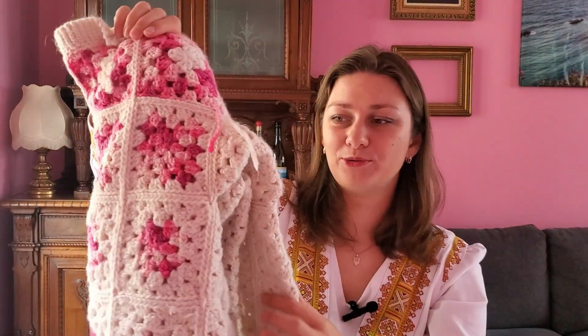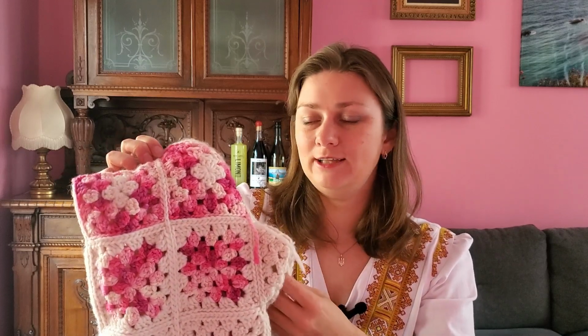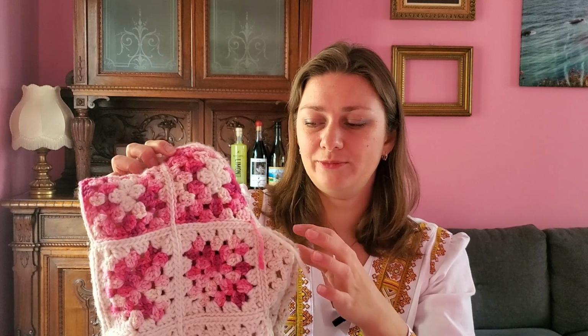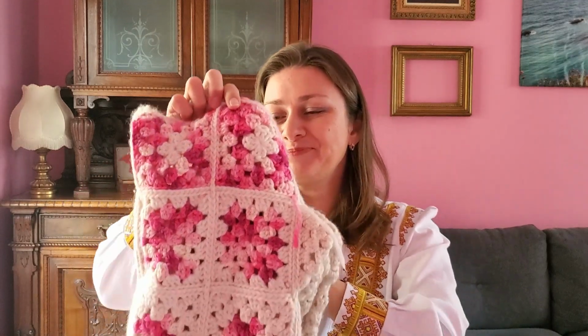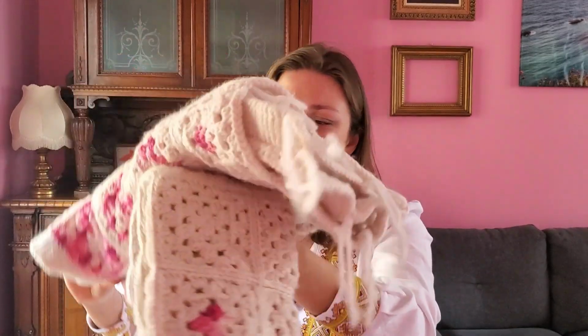Also a learning curve during this project. I learned that it's better to use similar size yarn for the project, because I was trying to play around with different thickness of my yarn, and it didn't work out, because my squares just don't come together when one is smaller and another one is larger, you know. But it's okay. It was a fun project.